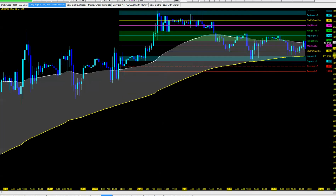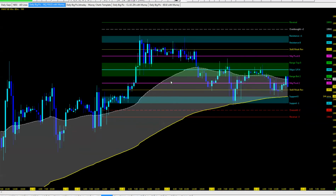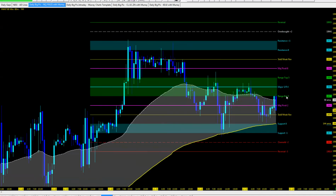We take a look at where we are currently, and we can see 50 above 144. We found support off the oversold here as of this week on Thursday. Price action again is inside the 51.44 and holding right now below the value area, which is this range top high and range top low. So really a lot of resistance here.